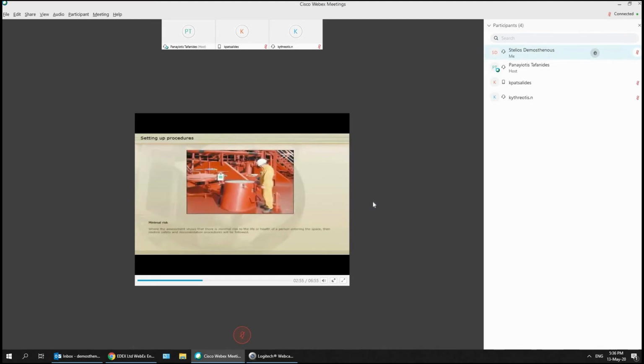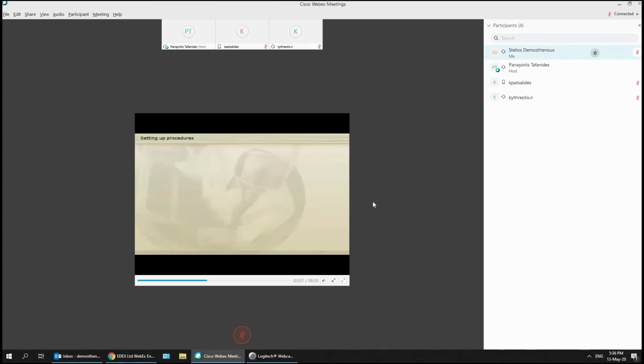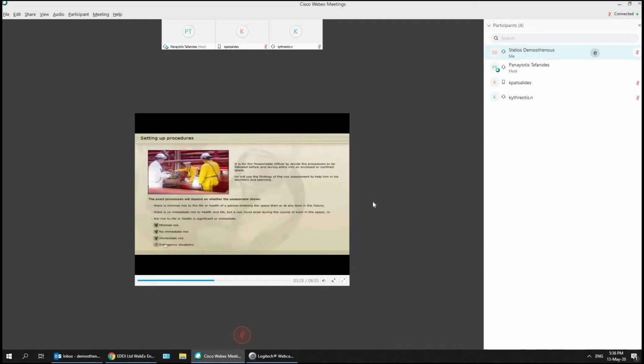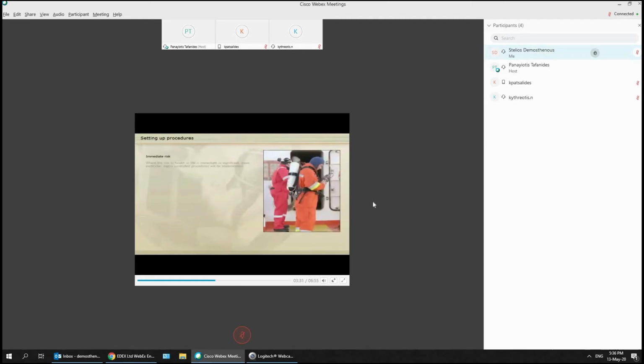Where the assessment shows that there is minimal risk to the life or health of a person entering the space, then routine safety and documentation procedures will be followed. Where the assessment shows that there is no immediate risk to health or life, but that a risk could arise during the course of the work in the space, further procedures and certain additional precautions that will continue to monitor and safeguard personnel will be put into effect. Where the risk to health or life is immediate or significant, more particular, highly controlled procedures will be implemented.